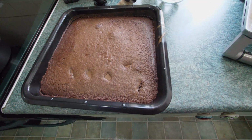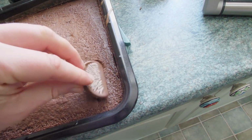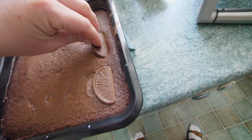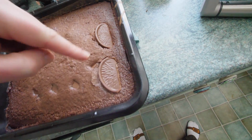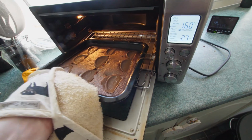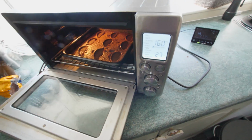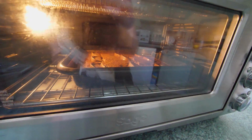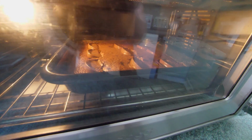Boom. What I'm doing is just breaking the crust a little bit and sitting it in there like so. Can you see how it's melting a little bit? Oh my gosh, there we go. Okay, in it goes. I just want to warm them in. That's all I want to do, just warm you in, guys. That's not even really a phrase, but we're going with it.